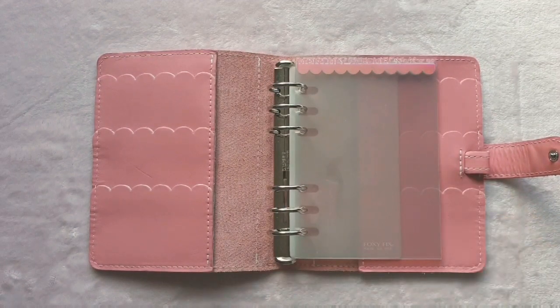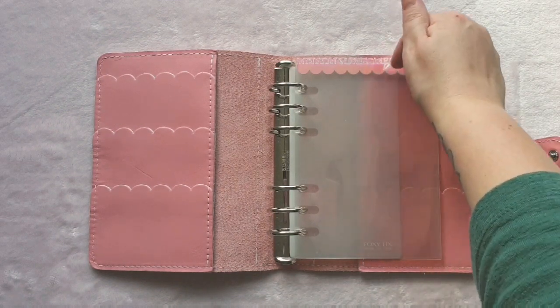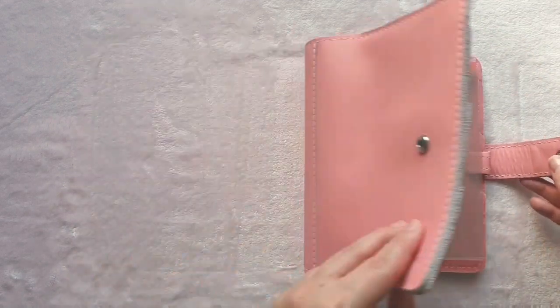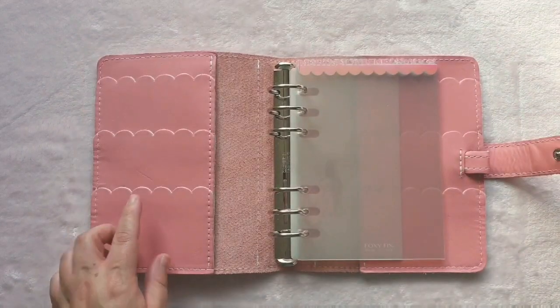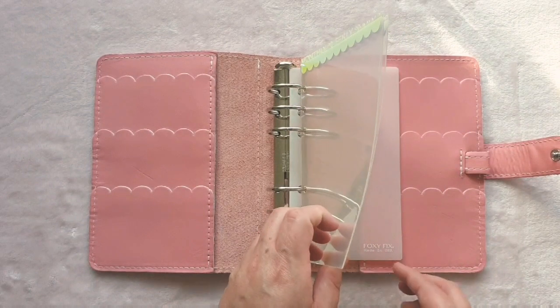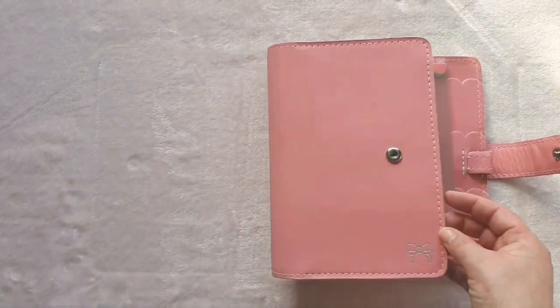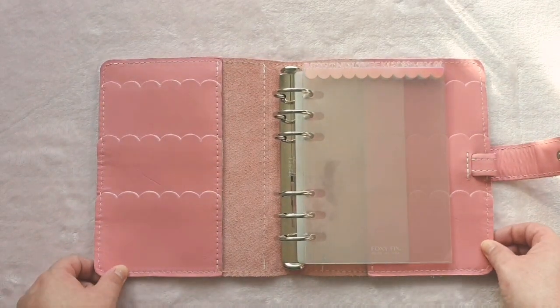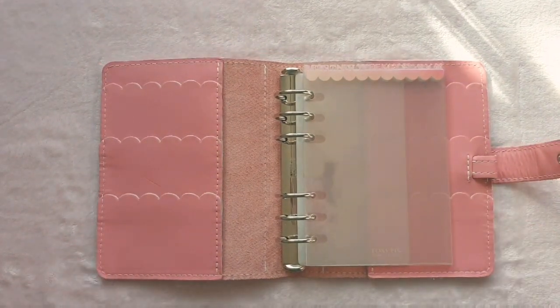I also bought some Planner Press ones as well, to slot in the middle and do subdividers if I needed to. But I'm so happy with this. It's so gorgeous, and I really don't mind that at all. I thought that might bug me, but I'm glad the character is on the inside and not on the outside. Oh, it's so stunning. I love it so much. So yeah, that is my gorgeous new planner.